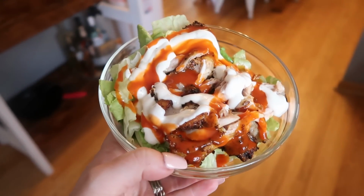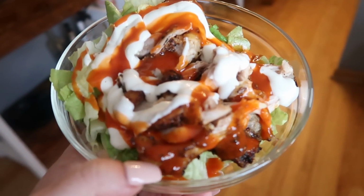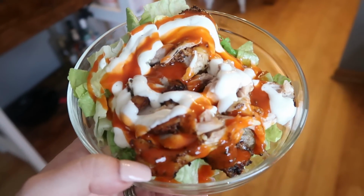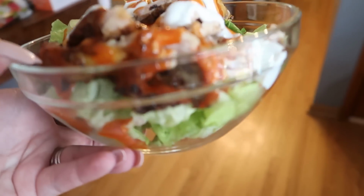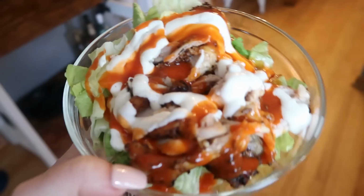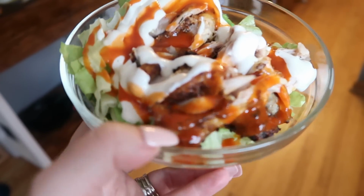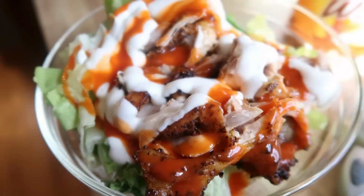Okay, so here is my salad. I have about 2 cups of the romaine lettuce, 30 grams of the ranch dressing, and 5.5 ounces of the rotisserie chicken. And then I just added some buffalo sauce to give it a little kick. But yeah, really light and very, very good. It's got a little spice, a little kick to it. So I will show you my macros at the end of the day, but here we go. This is lunch.